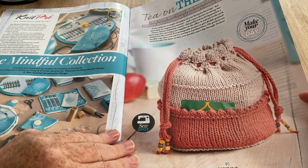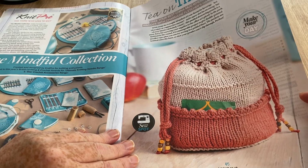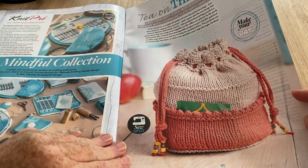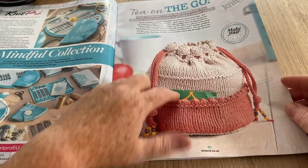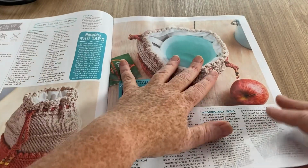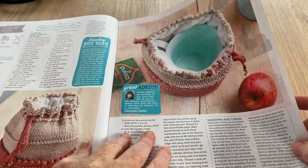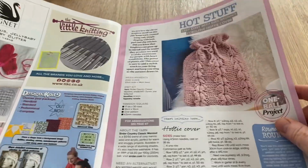So this is tea on the go. Take your best china mug wherever you wander, with Charmaine Fletcher's handy caddy. A caddy with room for a couple of sachets of your favourite beverage at the front there. So you can put your cup in it. It's a cup caddy. And there it is inside. So it's sewing as well. Obviously, there was the symbol for the sewing machine because it's lined. Of course, you can hand sew that if you want. It's not a massive sort of thing, is it? So it's not going to take forever.